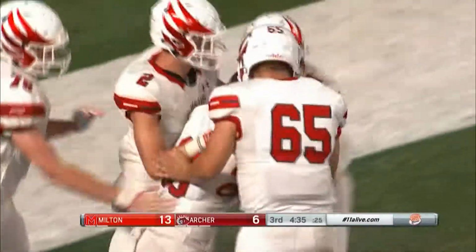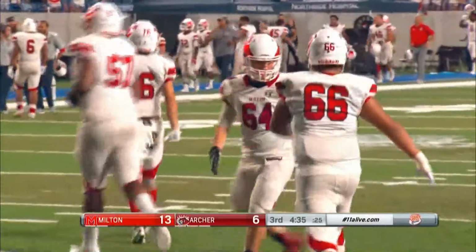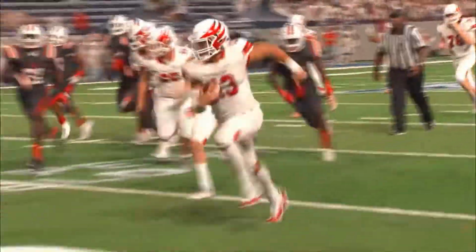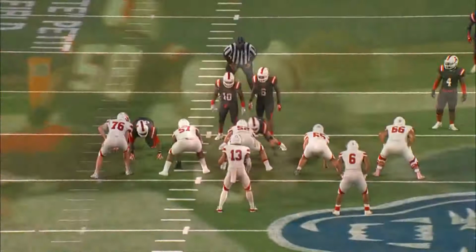One of those runs straight up the middle, then takes it outside, and you saw the wheels on Yates. 43-yard touchdown run for Jordan Yates. He got stopped at the 1. He did not get stopped at the 43. Breaking tackles, finding space, and finishing in style.